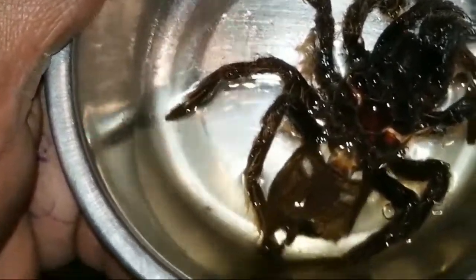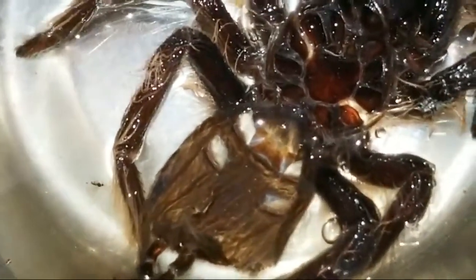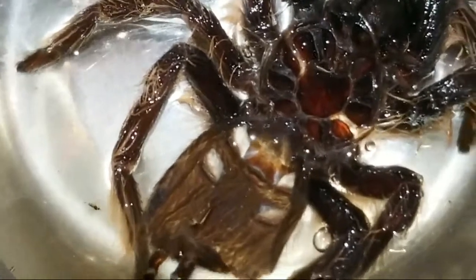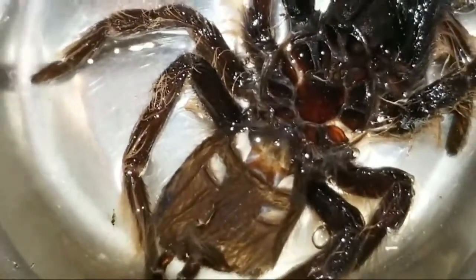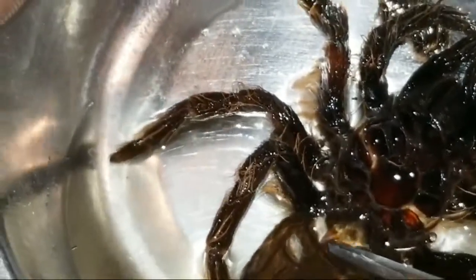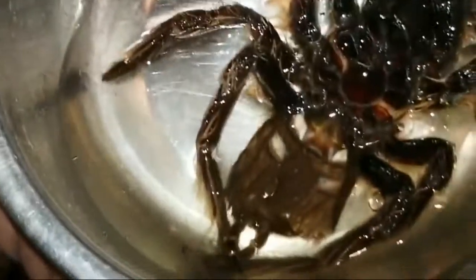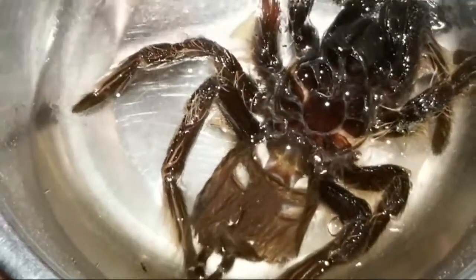But as you can see, there's the epigastric fold. So she is a confirmed female. Bulma is actually a character from Dragon Ball, whom I like. And yes, she's a confirmed female. Her mate is up there, up top. I'll pull him down in a little bit to show you guys what he looks like. He's looking very pretty as well.